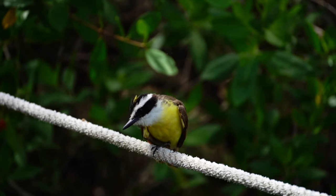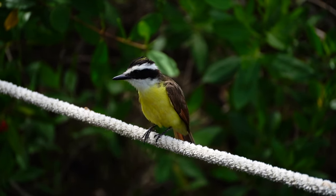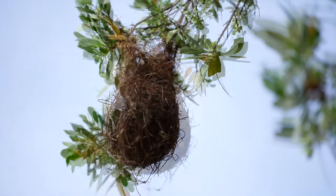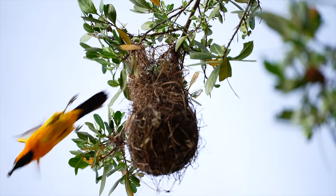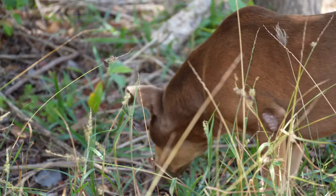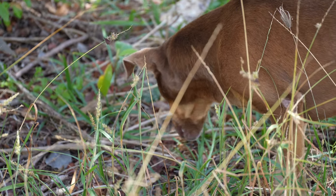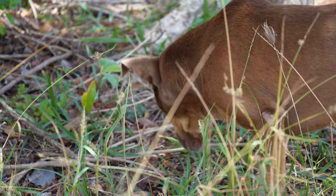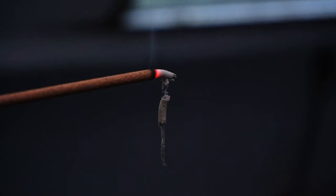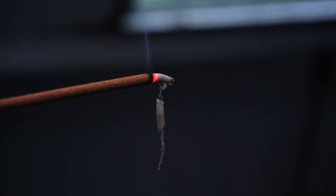Where Choco chases away the neighborhood cats and raccoons that would otherwise climb the trees and ruin their work. In the sky, on the land, or in the water, we're all just immersed in preserving our home. But meanwhile, something has been smoldering in the background.